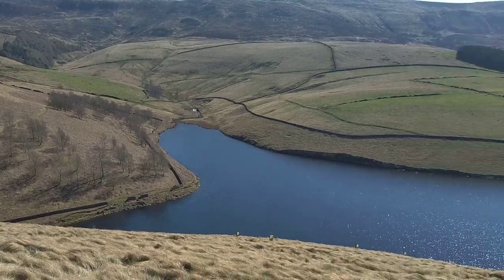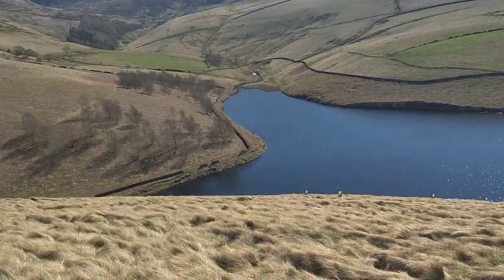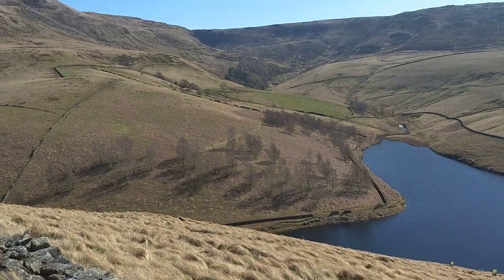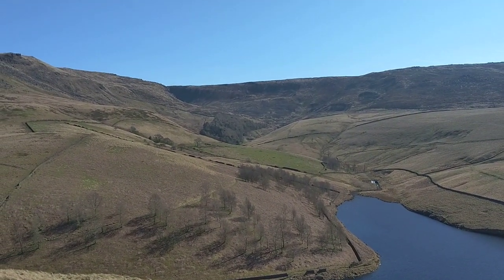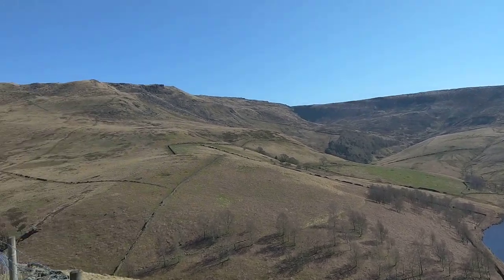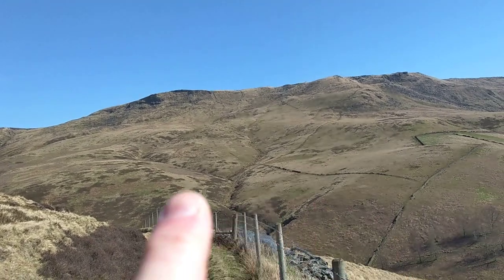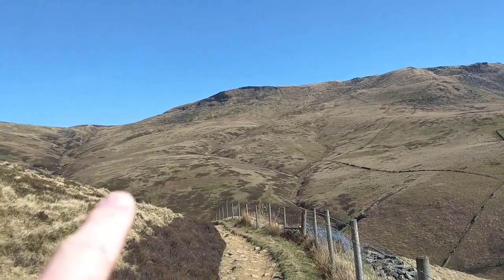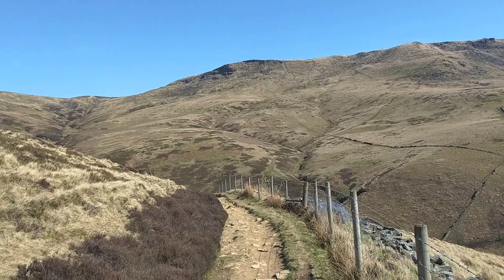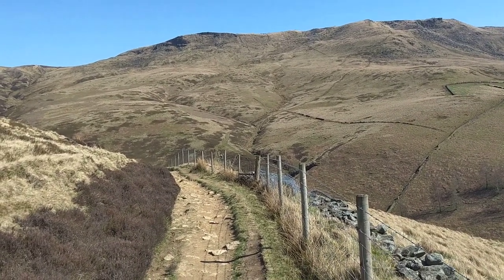Jets flying overhead. Jumbos, that is. Looking down at Kinder Reservoir. Kinder Wood in the middle. Again, Kinder Downfall. Love it. Sandy A's. That's where we're going up, but we're going along. If my finger can show, to the left here there's a gully, it's called William Clough, and it comes up and up and up. It's a nice, gentle, kind of step by step kind of raise.